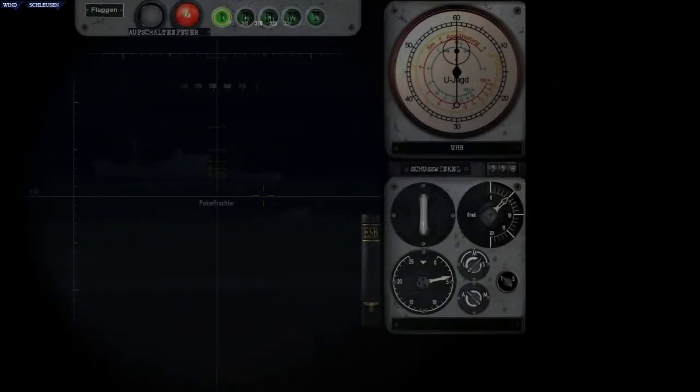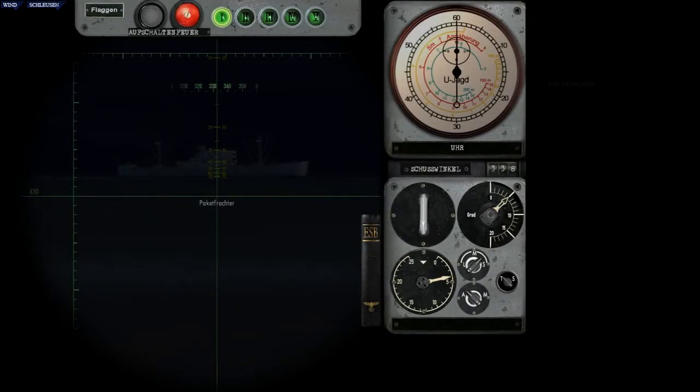So the target is heading about 50 degrees. And I'm pretty sure it's a British flag that I see at the stern. I'm still not sure exactly what type it is, but we have a torpedo running at 4 meters with an impact pistol. I've identified this ship as a package freighter, and we're going to go for a quick speed measurement using the USO and the clock here. There's actually a very simple way.